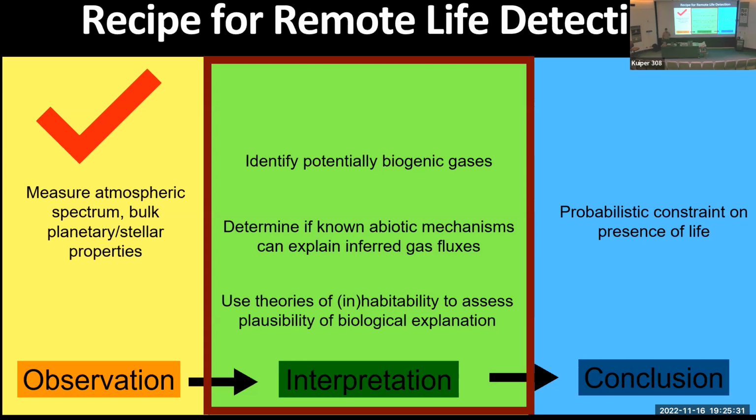So one of the first things we're going to need to do once we have these spectra is look for something weird, something that might be a signature of life beyond Earth, a so-called biosignature gas, which means that first we need to identify what biosignature gases are and what their false positives are. And we can approach this in a systematic way. We can write down a wish list. We can say, what are the features of an ideal biosignature gas?